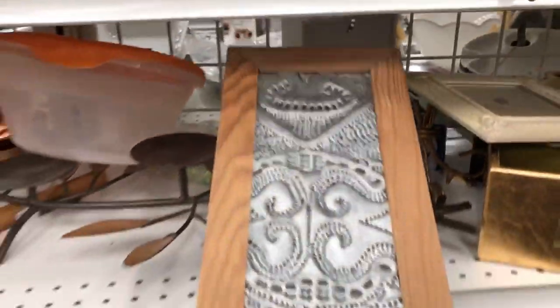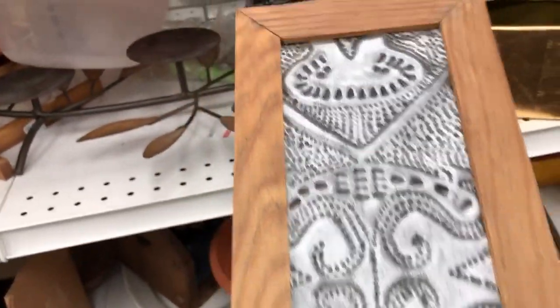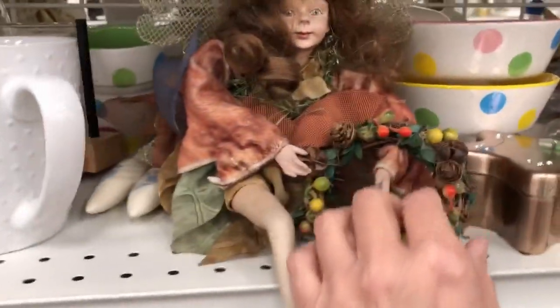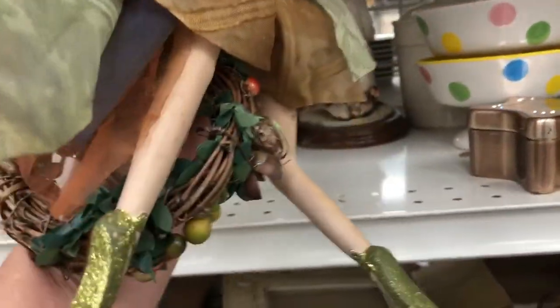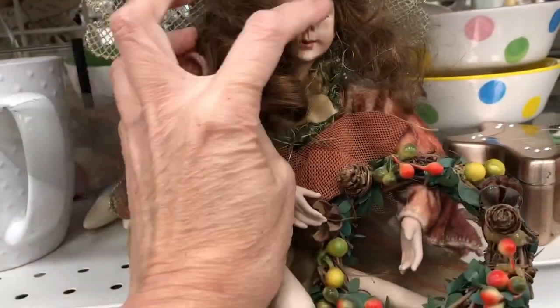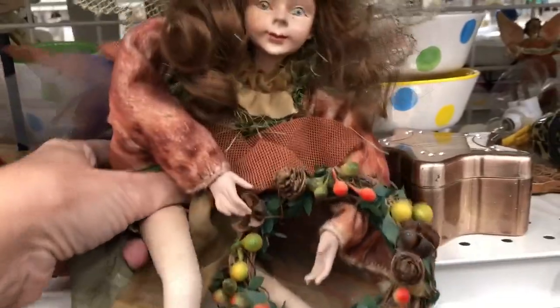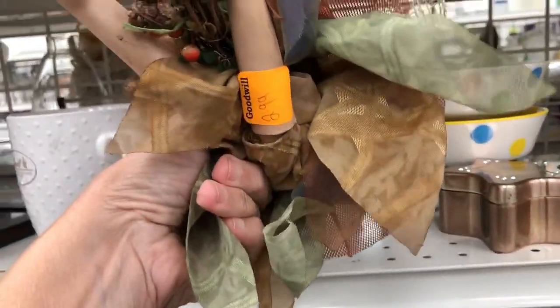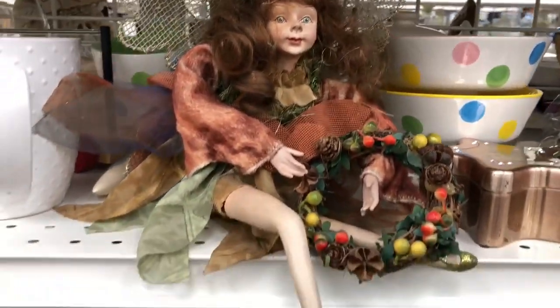Here's a punched tin framed piece of artwork. I think this might have been a student piece. I really didn't find it attractive, but I always look at punched tin. Here we have a garden fairy or forest fairy. I loved her. But just because I like something doesn't mean that I'm going to pick it up. I can definitely appreciate very fun or beautiful or whimsical pieces and leave her on the shelf for the next person. I'm sure she got bought up.